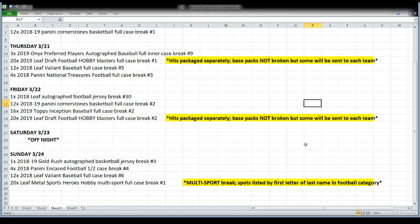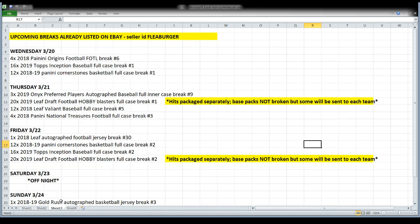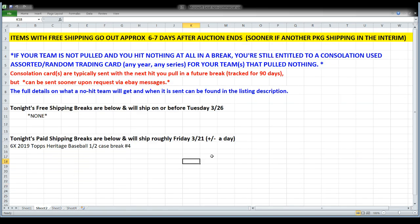On Sunday, we'll open a Gold Rush autographed basketball jersey, a half case of encased football. I know, right? What am I going to do, though? That's what they gave me, 3.5 cases. So, we've opened the full cases. We're down to that half that is left. We will also open case number 6 of Valiant Baseball, and then we're going to open a full case of Leaf Metal Sports Heroes. That is a multi-sport product. Its spots are sold by first letter of the last name. They are all listed in the football category. Checklist looks pretty awesome on it, so hopefully we'll have some fun with that.